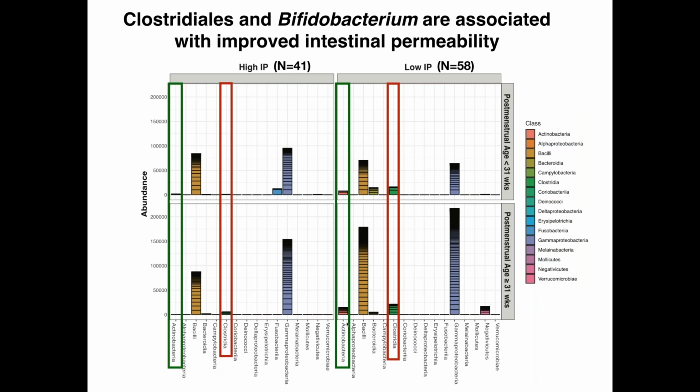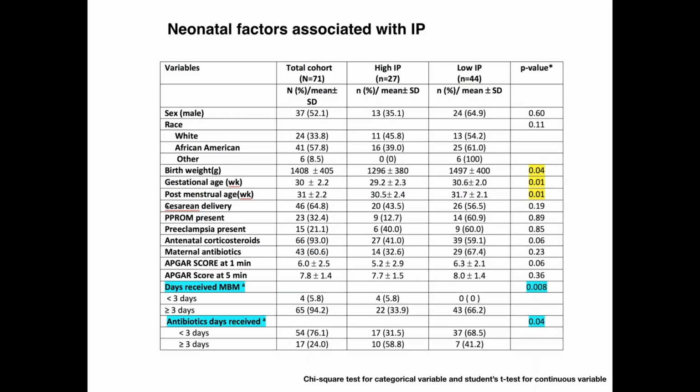We went ahead and checked all the factors, or variables, in the context of IP. We find two groups of factors. One group is birth weight, gestational age, or postmenstrual age.